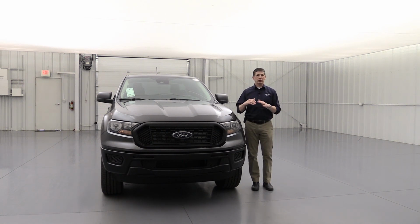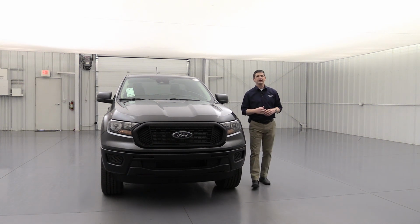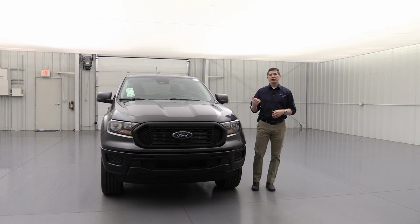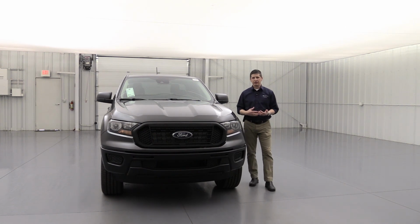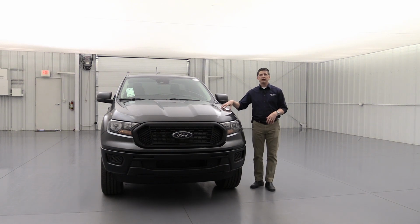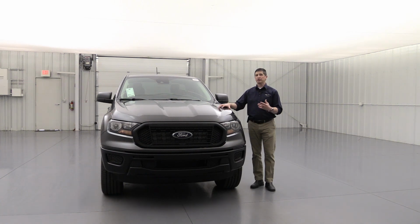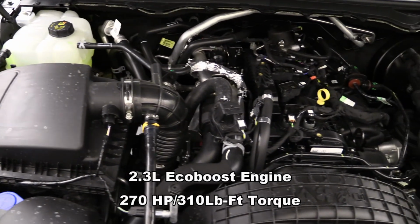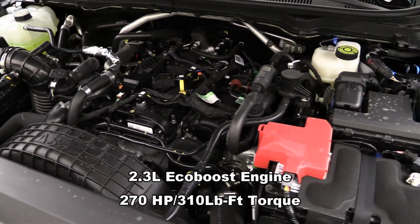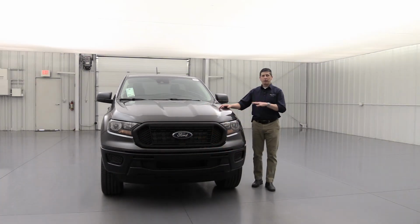You want to shift correctly that way, you can do it manually, and that's one of the most popular ways of using that. Otherwise, if you do want to have a more spirited ride, you can shift it up and down like a manual transmission. So real great how that works. A 2.3 liter, remember this is the same engine they're putting in the Explorer and some of those bigger vehicles, so it's a very capable engine with lots of horsepower and torque to give you a great ride. I actually think it is best in class for those numbers for this category.